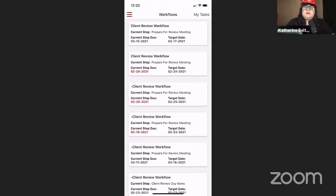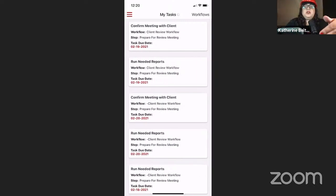Now, this is similar to the workflow tabs from the first page, where it's just that big overview. If you want to see more of that Today page, that overall laundry list of all your tasks, you would click My Tasks at the top. So they're kind of just toggle between the two.